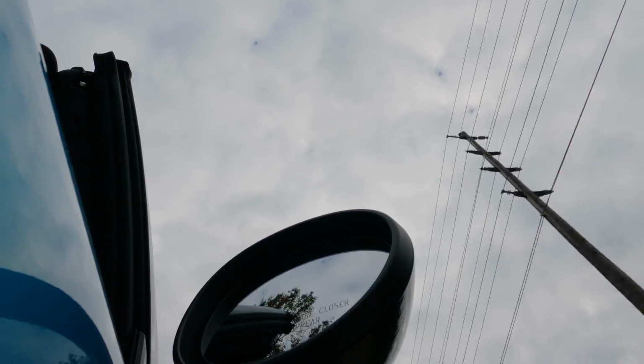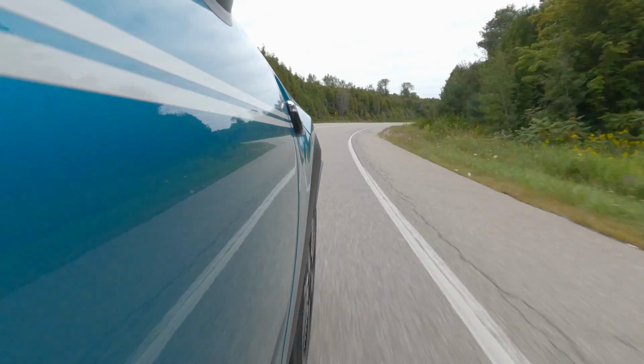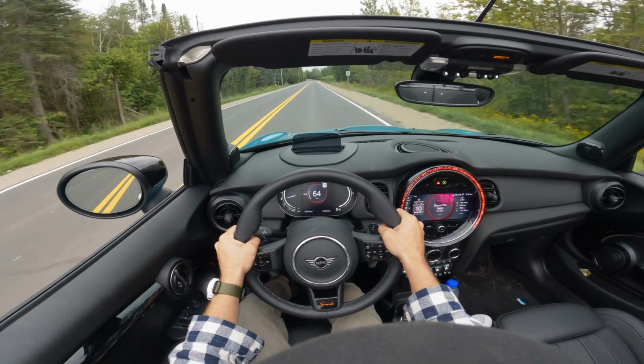Put in a manual. Not too shabby. Yeah. That's nimble. Oh yeah. I mean, there's definitely fun to be had in this car.